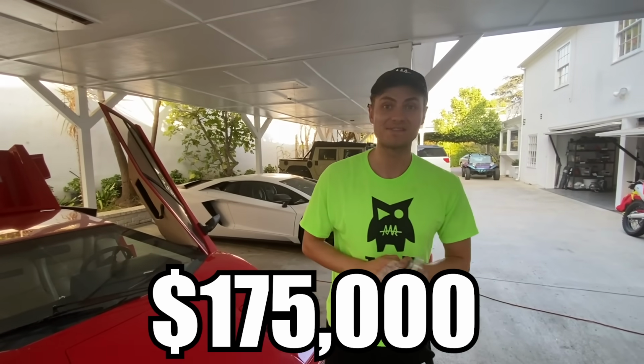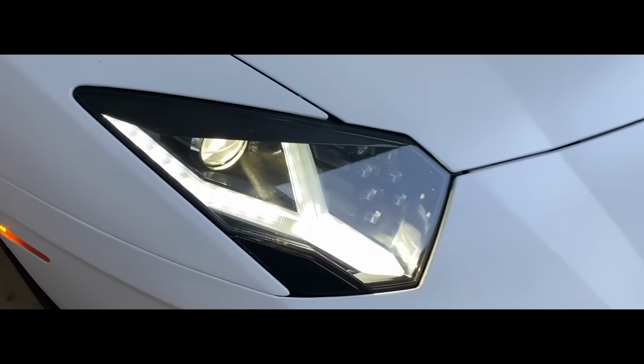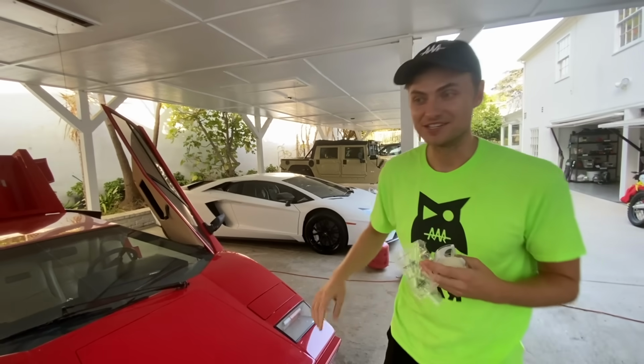This Lamborghini Countach has a price tag of $175,000, making it the second most expensive car that I own. Which leaves us with the last and final, the most expensive car I own. It's actually sitting right there. Come on over this way, guys.